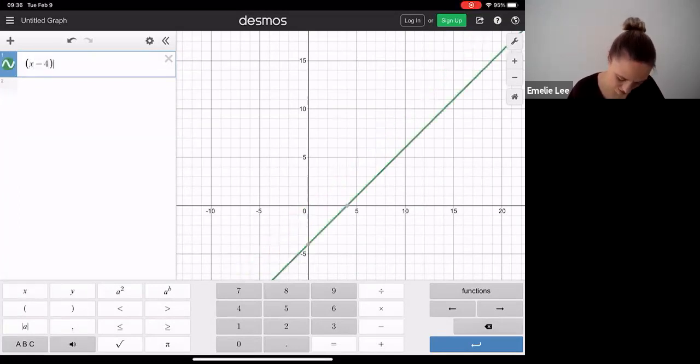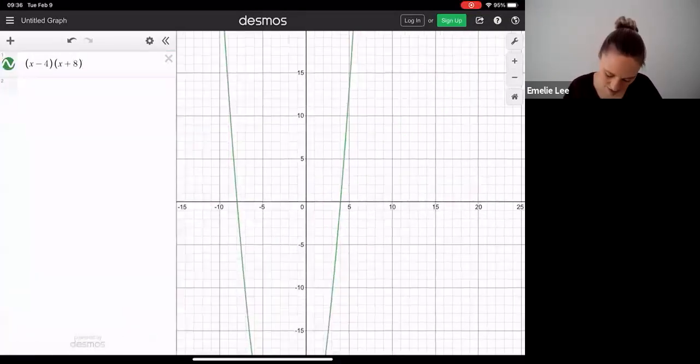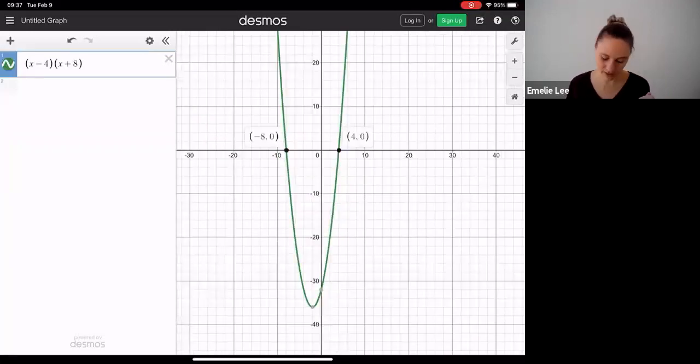X minus 4, end bracket, times x plus 8. Hopefully I did that. Hopefully that's the one. So here, just looking at where do we expect this thing to cross the x-axis? Well, I'm expecting it to cross at x equals -8, right? And x equals +4, which we can confirm there. Okay, and if we zoom out, right, it's kind of a long one. Woo. It looks like it's above the x-axis.